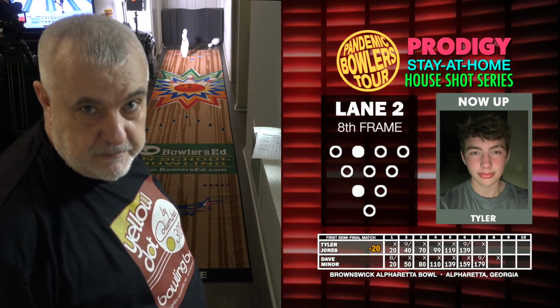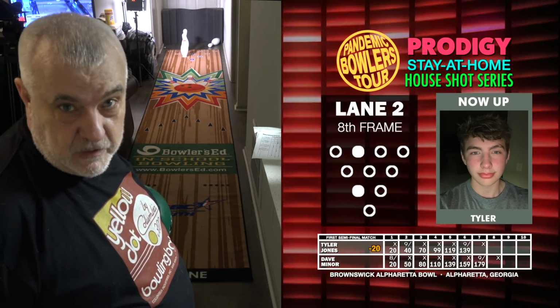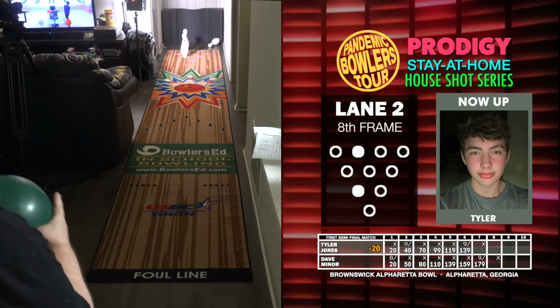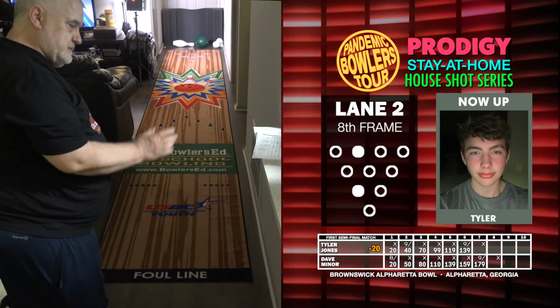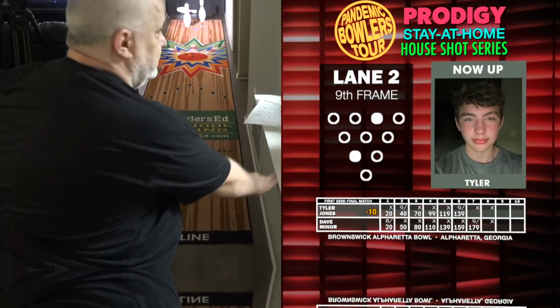All right, Tyler. Lane 2, so the 2 is up. 8th frame, the 8 is up. We've also got a strike up. We need to get a strike here to close the gap. If he can catch a double right here, would cut the lead down to just 10 pins. And there's one right there. And that makes this a match going into the 9th and 10th frames where it'll be decided.